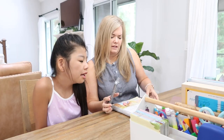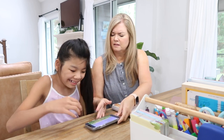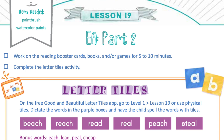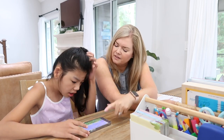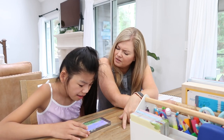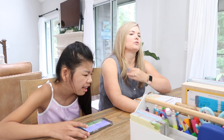So we're gonna do the letter tiles app. We are on lesson 19. Yep, 19. Okay. So you're gonna spell some words for me, okay? You ready? The first one is beach, beach. Sophie really loves the letter tile apps as well as the videos and audio files, but I did wanna point out that they're not used in every lesson. On this day, we went through lesson 20, and the letter tiles app was used maybe 4 or 5 times in those first 20 lessons.